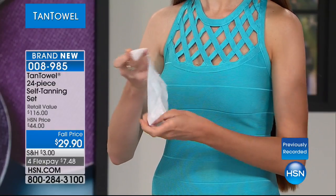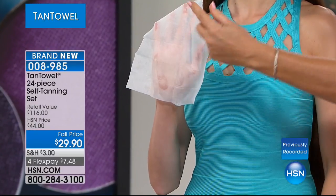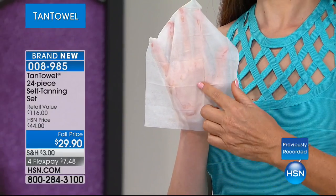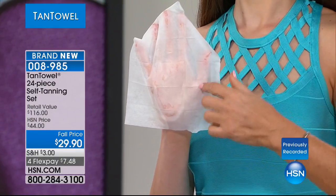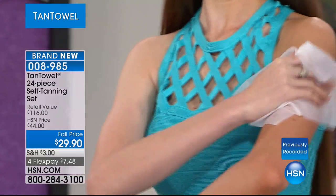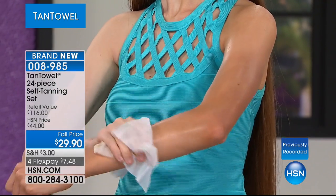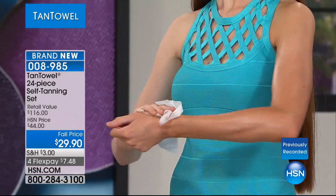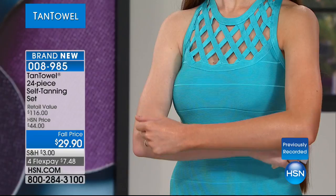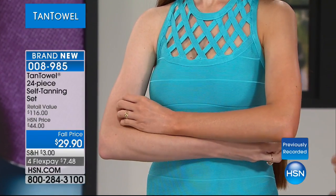It is enhanced with beautiful skincare ingredients like tea tree oil and cucumber extract, but notice that that is not dripping out of there. It is perfectly distributed within the towelette. We did the mixing for you so you don't have to. So go ahead. You're just going to rub it on this clean, dry skin. That's really the only tip I need to give you: clean, dry skin right out of the shower. Boom, you're done. You don't even have to do it up and down as many times as Ashley did. You are done. And in 2 to 4 hours, that beautiful glow will begin to appear.